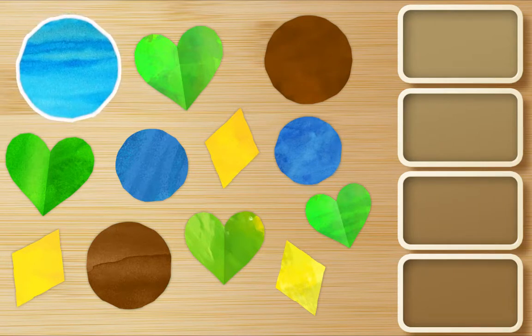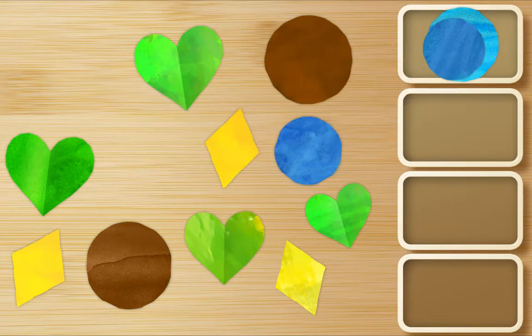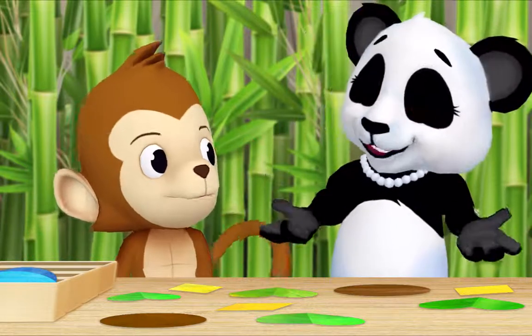There's one. There's another one. This is a circle. That's brown. We only want blue circles. Oh, right. I forgot. Here's a blue circle. Thank you, Monkey. Now, let's gather all of the green hearts.